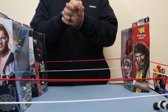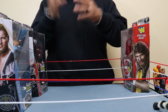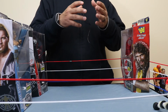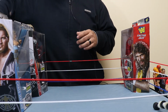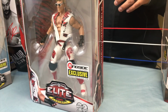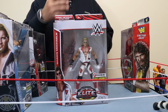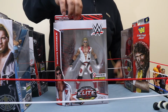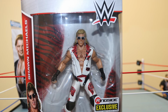Now, you all ready for the last one? I think, in my opinion, I saved the last for the best. He's one of the all-time greats. I believe I have him at many other points throughout his career, but I do not have this one, so I was excited to add him to my collection. The Heartbreak Kid, Shawn Michaels. This is awesome. This is about 1992 era, the New Superstar, I think it was called, that era. So this is the flashback one from Ringside exclusive. Ringside Collectibles exclusive.